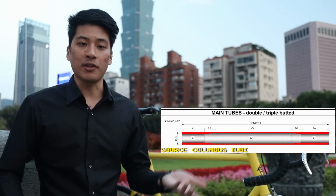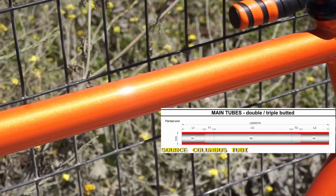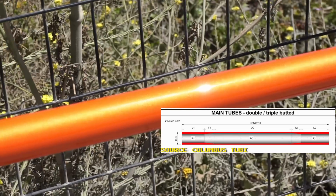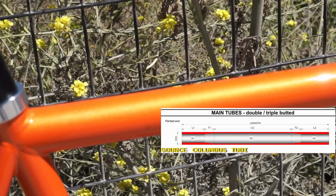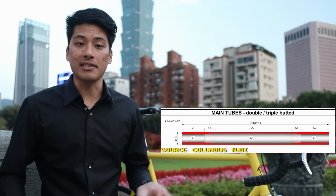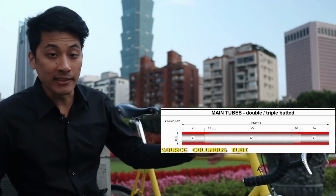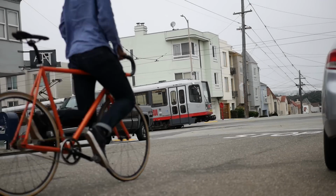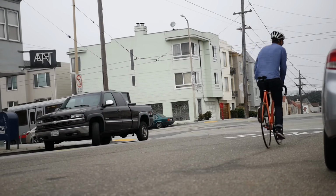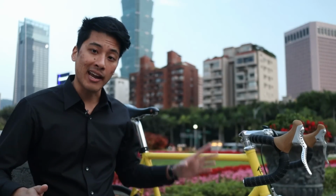Double butted is one of the more common terms, and it means that there are two thicknesses in the frame tubing with equal thicknesses on each end of the tube. This is common in the top tubes and down tubes. Triple butted means that there are three different thicknesses inside the tube, usually with different thicknesses at either end of the tube. This is to optimize the thickness at certain joints while minimizing weight. Like double butted, this is mainly used in top tubes and down tubes. Not all tubing is alike.